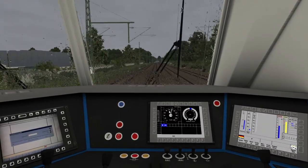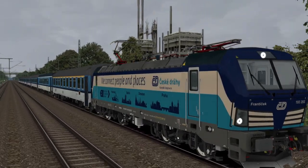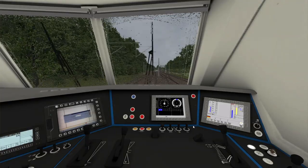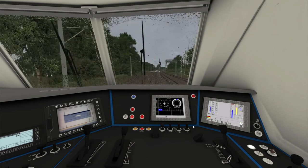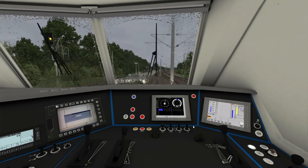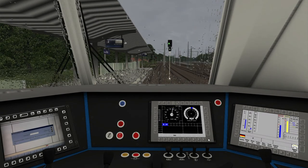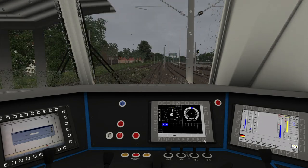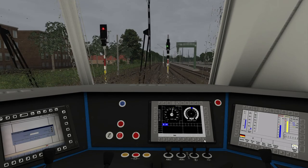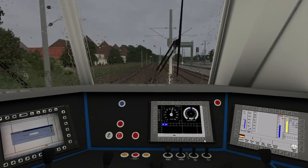The Vectron series is reconfigurable and modular, so this, for example, could theoretically be turned into a bi-mode. And their Bo-Bo configuration, because they've got four axles, can be switched. The design is a successor to the Euro Sprinter family, which is the car train that we passed going in the other direction. That was actually one of the Euro Sprinters, I believe. But they look exceptionally similar to the TRAXX family, actually. There's a more basic, affordable version called the Smartron that was introduced in 2018.